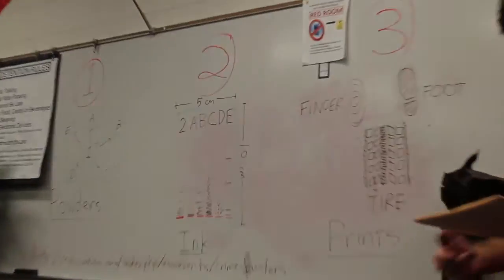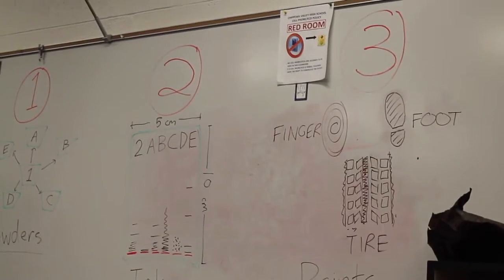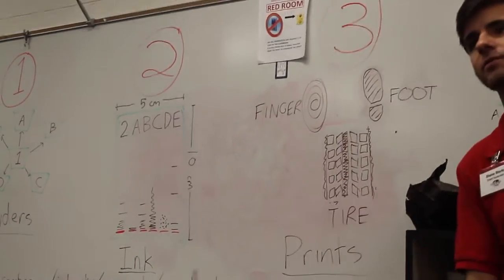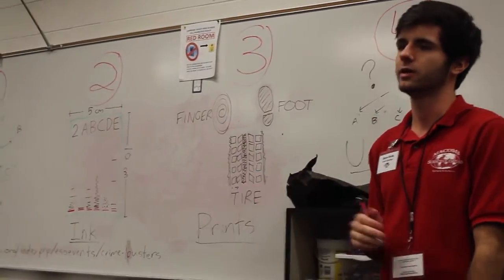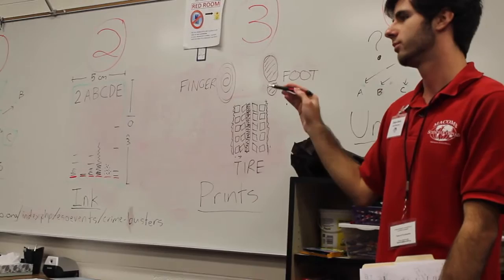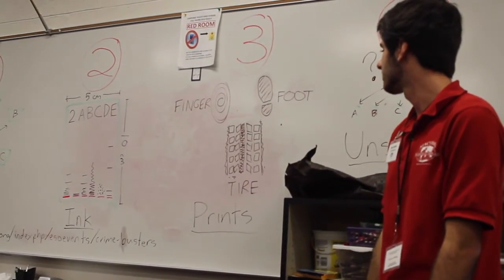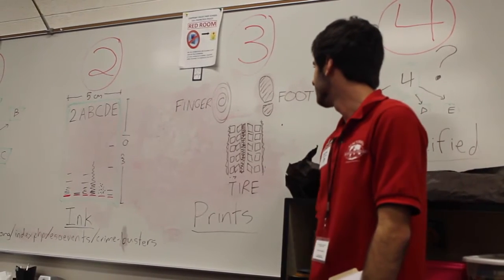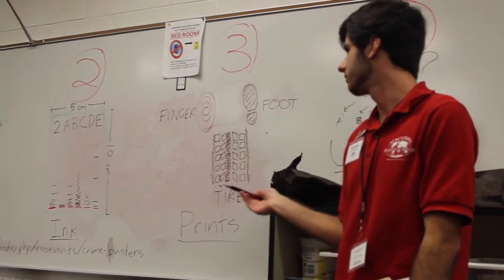Part 3 is for fingerprints, footprints, and tire prints. This is pretty straightforward. I gave the kids a sample of fingerprints, footprints, and tire prints from the crime scene and from each of the suspects, and they have to match up which suspects match up to that. And again, each part of the test can implicate 1 or 2 suspects.